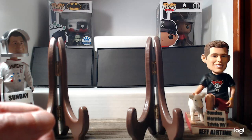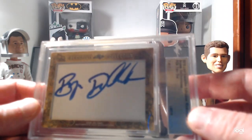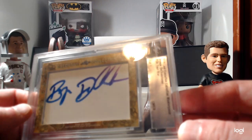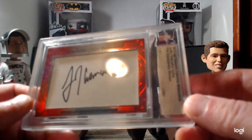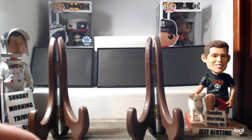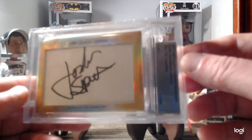All right, before we get to my top 10, I'm going to give my honorable mentions real quick. You guys know I'm a huge golf fan, so we have a Bryson DeChambeau Leaf 1/1 from 2018 Leaf Executive Collection. Same Executive Collection for a Justin Thomas, JT, autograph card, same year. And finally, Jordan Spieth. This was actually my favorite one. It's a 2014 Leaf 1/1 Jordan Spieth. And Dustin Johnson, dual auto, 1/1.